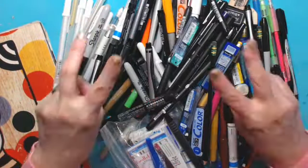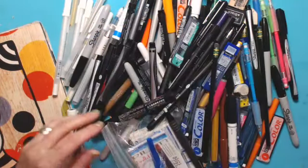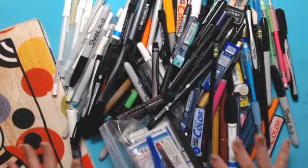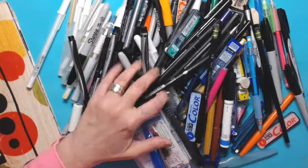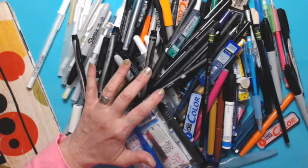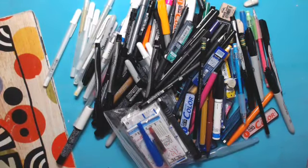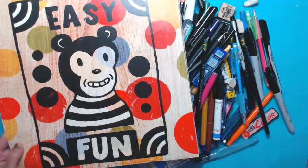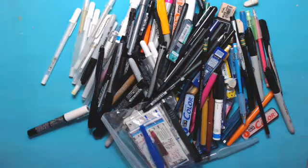This is what's in my pencil bag. This is the bag that I use all the time. This and this are the ones that when I'm drawing, sketching, inking, my brush pens are all in here, and it's hard to find. Let me find my camera here. Okay, let's see. Maybe zoom right there. Let me get this back in here to focus. All right, I think we're good there.